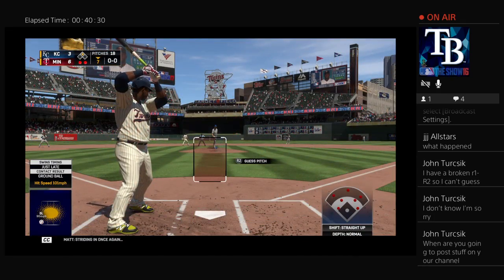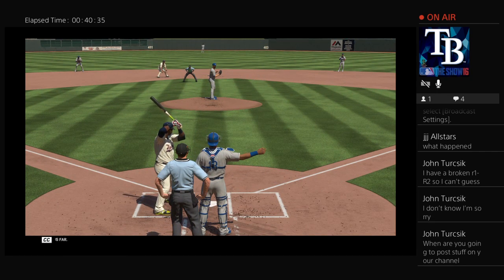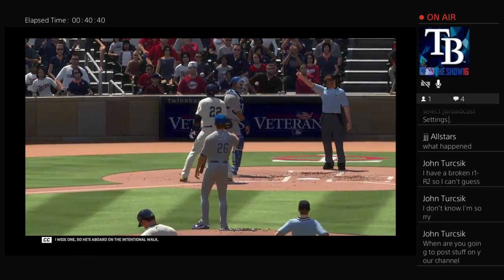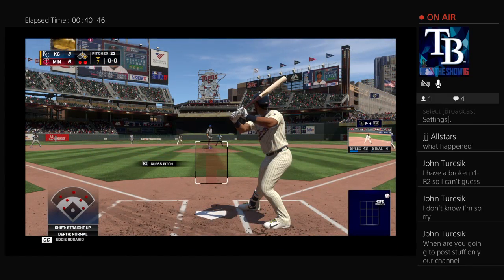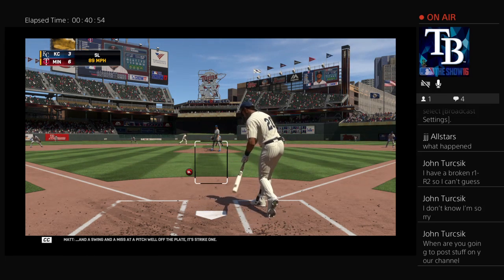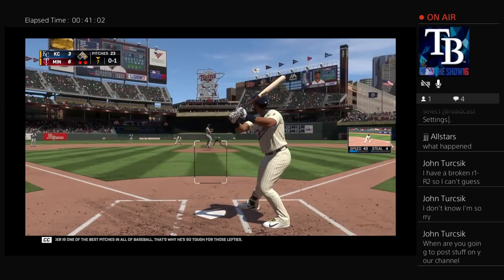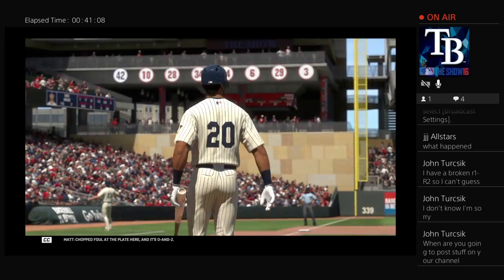Riding in once again, Miguel Sano. He's working on a 1 for 3 thus far. And there's the fourth wide one, so he's aboard on the intentional walk. At the plate, Eddie Rosario. No career numbers to talk about for this matchup. Looking to minimize the damage here. And a swing and a miss at a pitch well off the plate. It's strike one. When he is on, that slider is one of the best pitches in all baseball. That's why he's so tough to those lefties. Chop foul at the plate here, and it's 0-2.